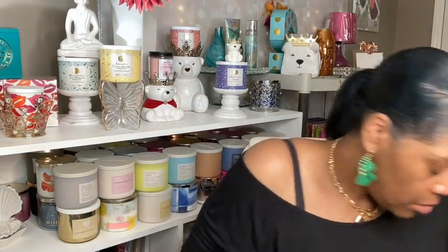I also picked up a Black Cherry Merlot. Fragrance notes in Black Cherry Merlot are wild black cherries, velvety red wine, juicy red raspberry, and bright plum with natural essential oils. And the last one I got is this right here, and I can smell this through the bag. This is tea tree and fresh mint. Fragrance notes are bright spearmint, tea tree, rosemary, and natural essential oils.